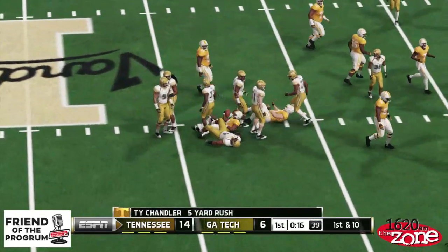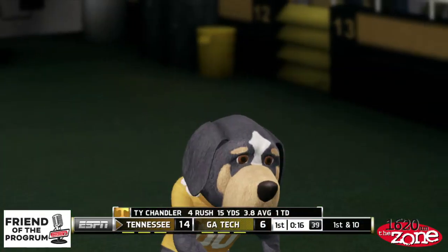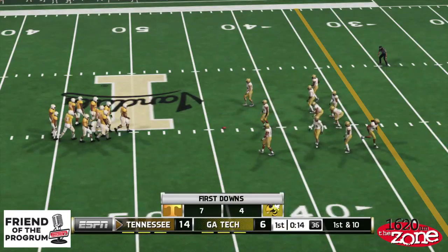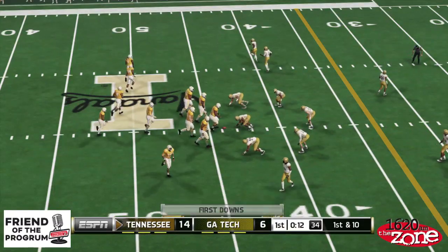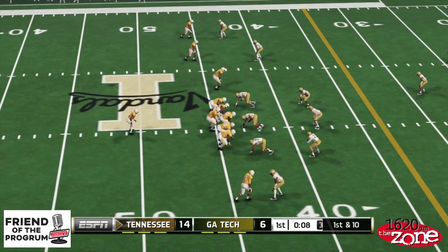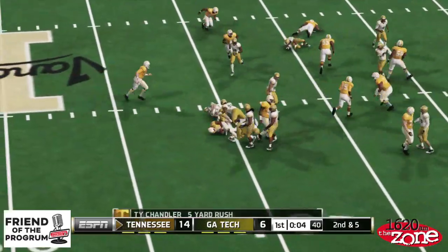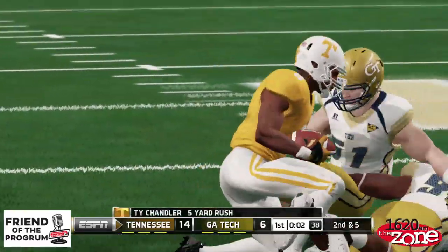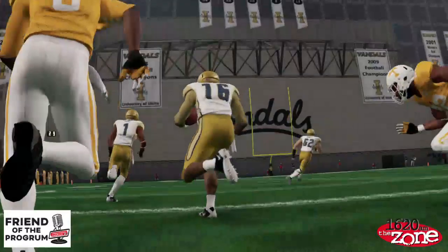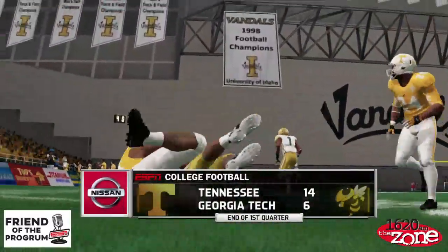Brought down after a nice run up the middle. Gain of five on the play. That makes it first and ten. First down, 10 yards to go. Ball on the 44-yard line. Nice run, and he's brought down. Gain of 5 yards. A long ways yet to go, but at the end of one, Tennessee's up by eight.